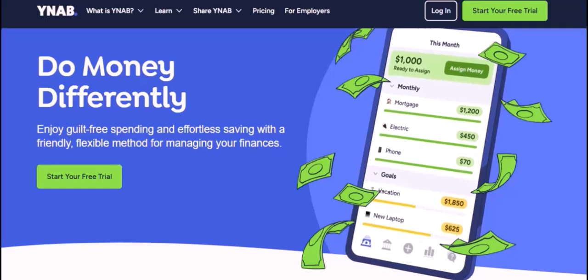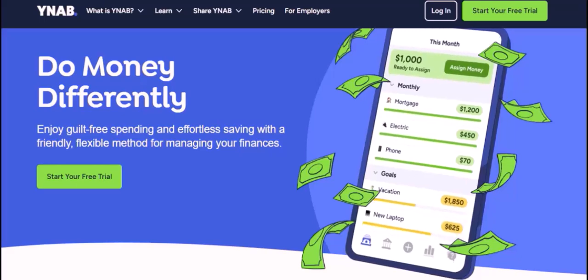But before we get into the nitty-gritty of YNAB's pricing, let's talk about why it's worth considering in the first place. Why YNAB? YNAB's unique approach to budgeting sets it apart from many other financial tools. It's based on the idea of zero-based budgeting, which means you allocate every dollar of your income to a specific category. This helps you become more mindful of your spending and avoid overspending.